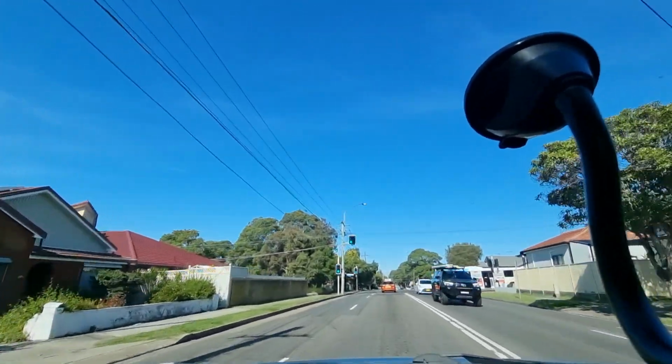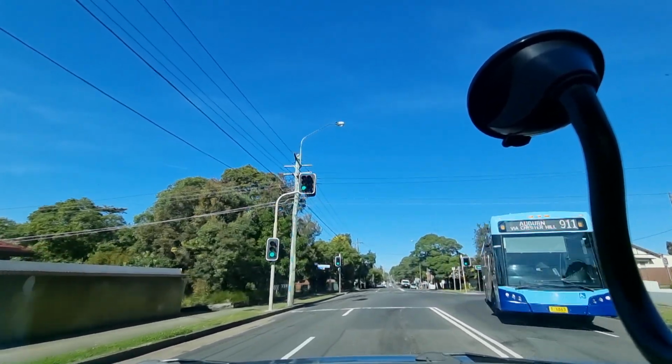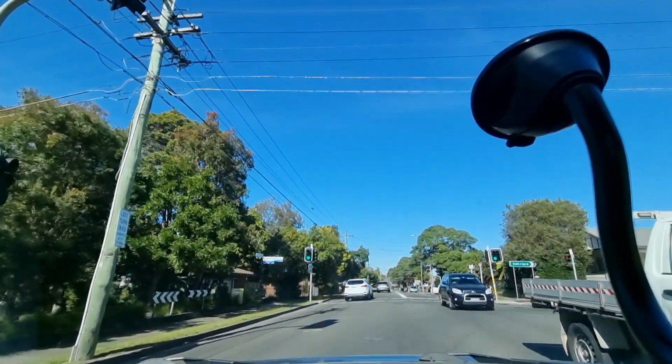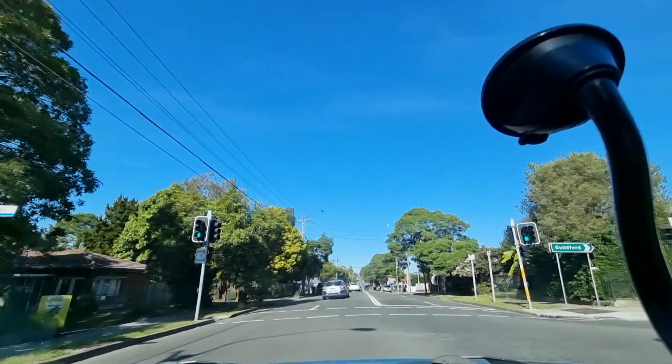So now here, guys, this is the red circle, red arrow pattern. You can wait for the green circle to come, or if you like, you can push halfway through. I'll show you. If you push halfway through like this, do not cross the center point. And 5 seconds clear up ahead, guys. Now you can go.